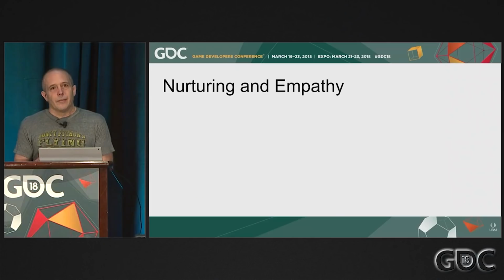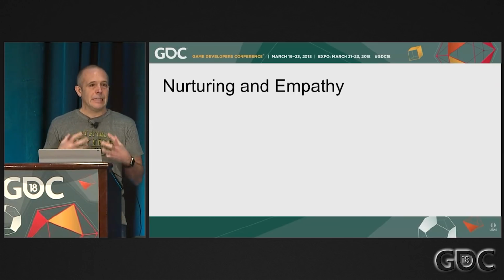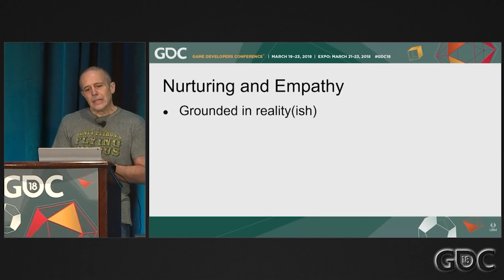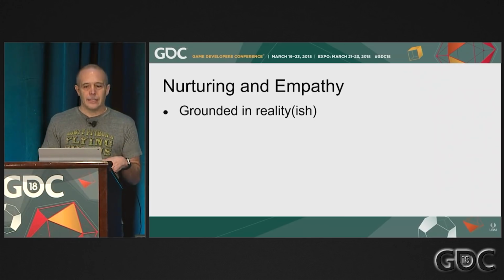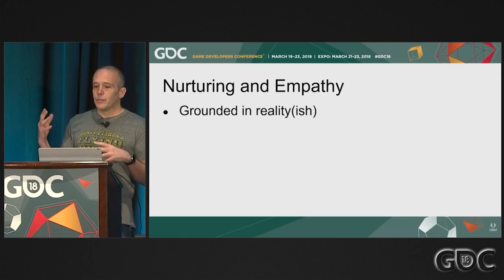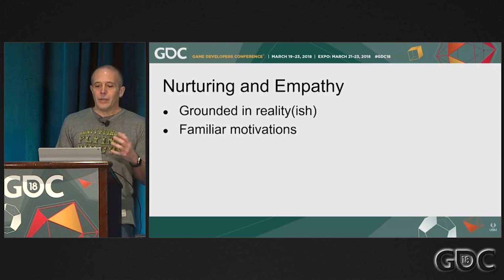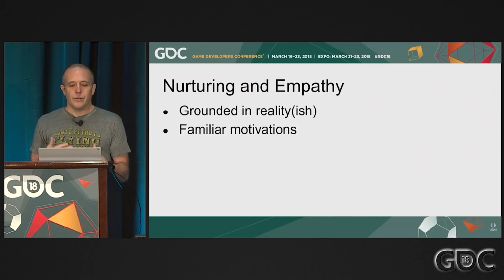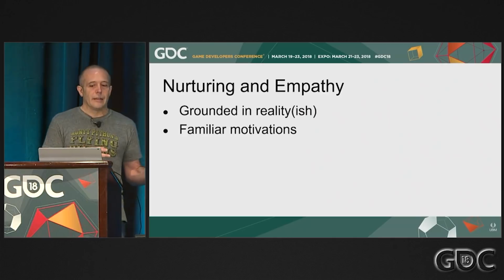So The Sims is fundamentally about nurturing. We want players to feel compelled to take care of their Sims. We want them to feel like the Sims need them. And generally speaking, the objects and the interactions in The Sims are grounded in reality, and we take liberties with culture and the time frame, but for the most part, the world is something that players are familiar with. And we give the Sims similar motivations to actual humans, and I'll get into that in a minute, so that the player can relate to them and understand them.